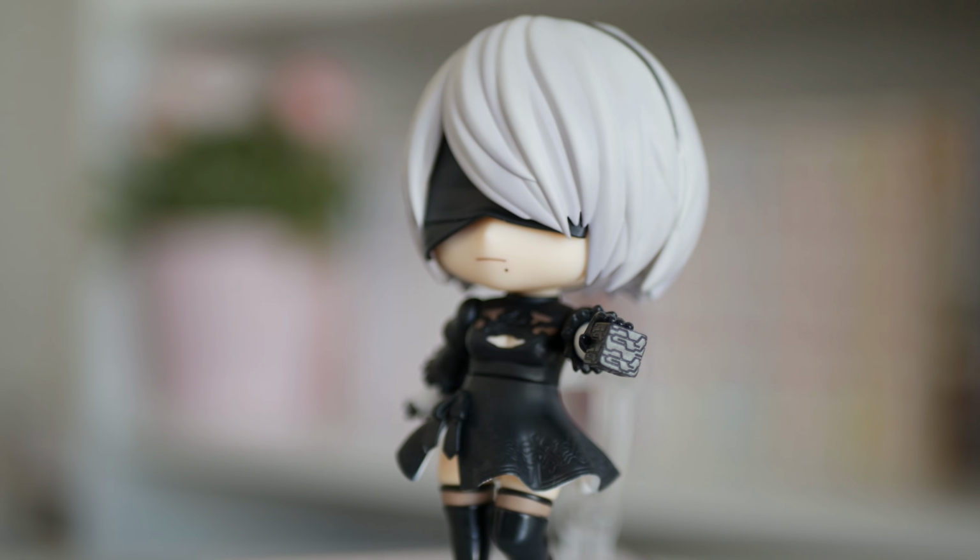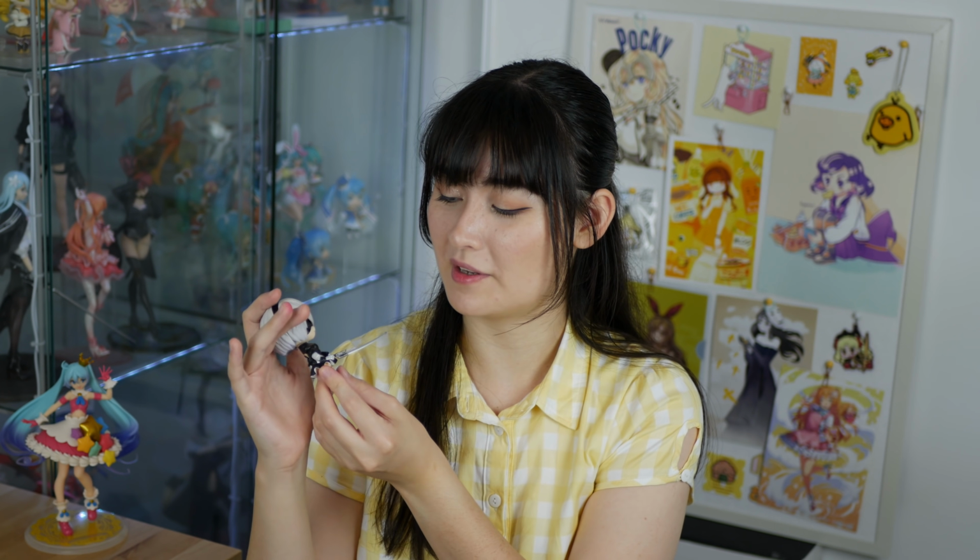Yeah, I think this 2B Nendoroid is really, really great. I think if they did the silver detailing, that would have pushed it into the amazing league. But still, I'd recommend picking this up if you are a 2B fan. And there's also the 9S Nendoroid up for pre-order, and he is so cute. I love him. Very exciting.